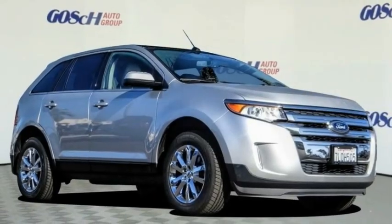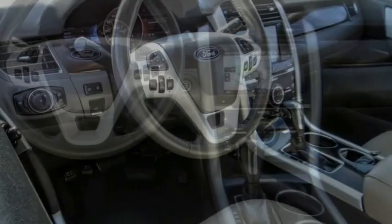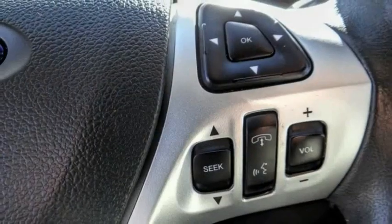Looking for the right vehicle? Check out the 2014 Edge. Thrills with more power and MPG. Either way, you're in for an exhilarating experience with Ford Edge. This vehicle has less than 60,000 miles.